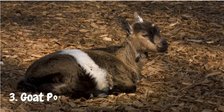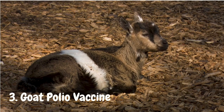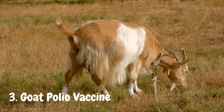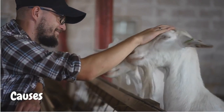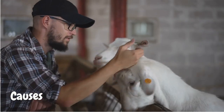3. Goat polio vaccine. One of the essential vaccinations for goats is the goat polio vaccine. In this segment, we'll explore the causes, symptoms, and the importance of administering this vaccine to safeguard your goats from this devastating illness. Causes. Goat polio, also known as polio encephalomalacia, is caused by a thiamine deficiency in goats.